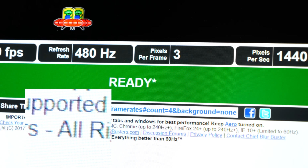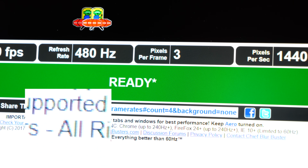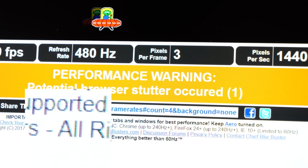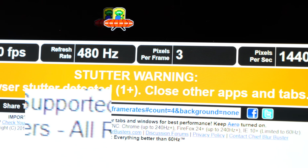I mean, this is a gaming display. You wouldn't be using this in some kind of Excel spreadsheet office environment, right? You can, but if you're looking at spreadsheets all day, this is not going to be for you. It's going to be more for gaming, obviously.